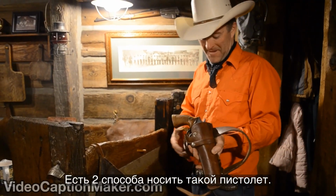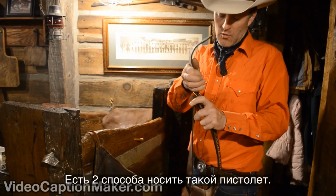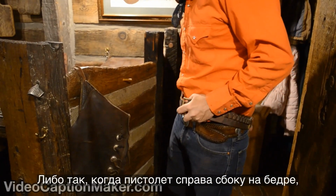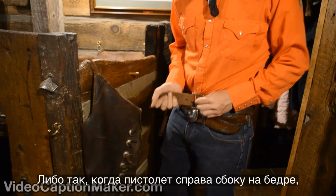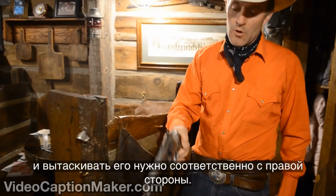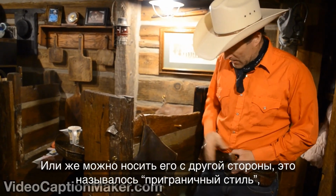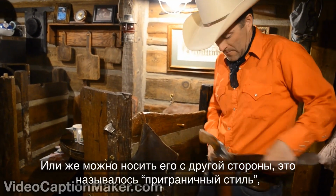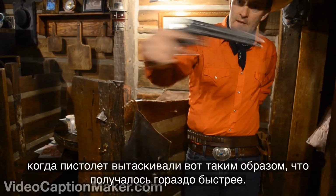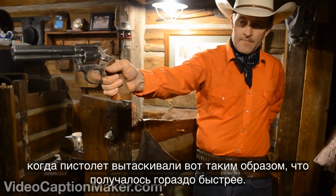There are two ways to wear these pistols. You could either wear it like this, with the pistol on the hip here, drawing it from the right, or you could wear it backwards. I'll just flip it around. This was called border style, where they took the pistol like this and it could be more quickly drawn like that.